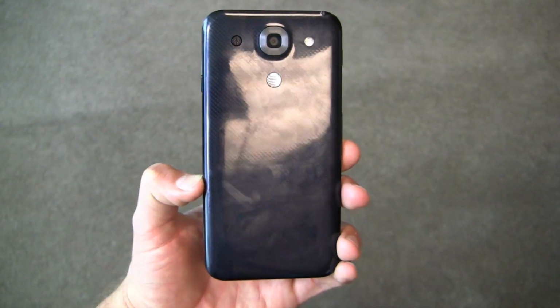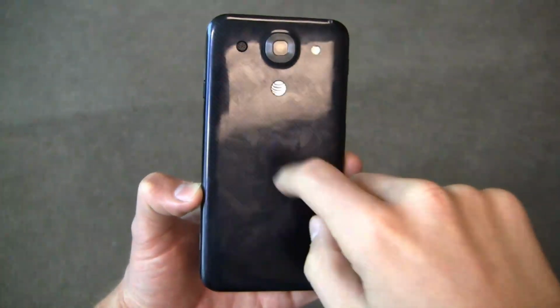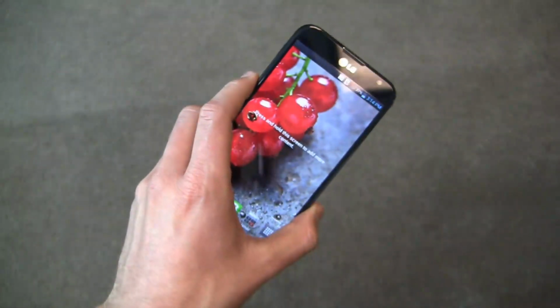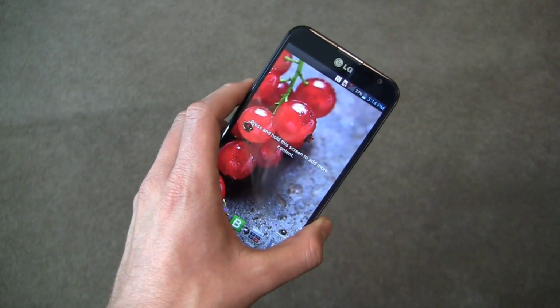Not just the last video of the challenge, but we'll have dogfights, head-to-head comparisons, additional reviews, and more on this high-end device from LG. LG's back in the States. Can they compete, though? We'll find out in the future weeks and months.